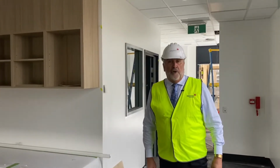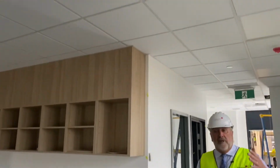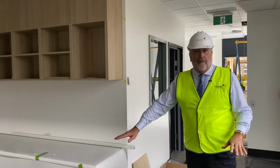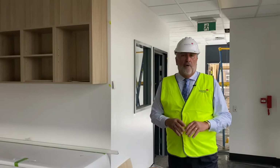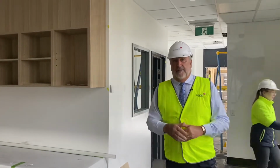So inside the maternity area, you can see most of the joinery is finished now. The ceiling tiles are in, the painting is completed. All the external fixtures are here. The laying of the carpet has been completed. We're just doing the final clean and final commissioning before we take over this space, as I said, next Thursday.